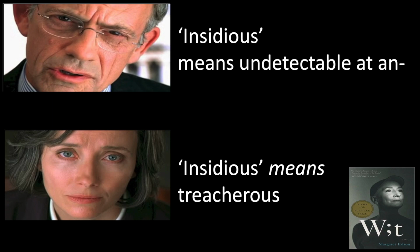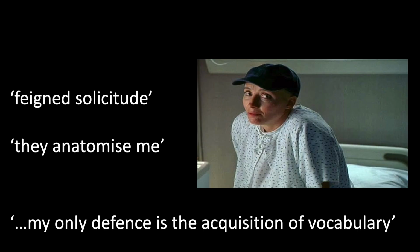Famously, in Margaret Edson's wonderful screenplay about an unfortunate young woman diagnosed with stage 4 ovarian cancer, when the doctor tries to explain to her about her ovarian cancer and it being insidious, she interrupts him and explains to him what the word insidious actually means. But she is ultimately defeated by the language. She eventually looks straight to the audience and says, "They anatomize me, the doctors. My only defense is the acquisition of vocabulary."